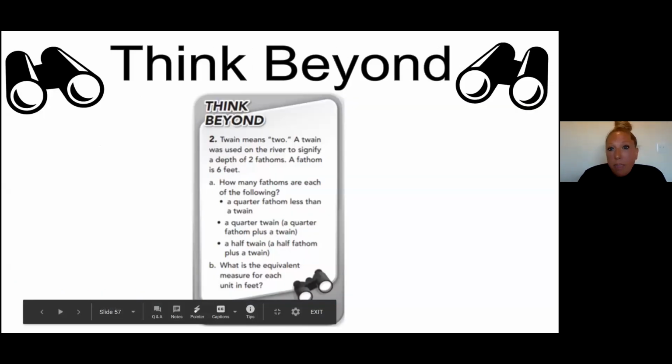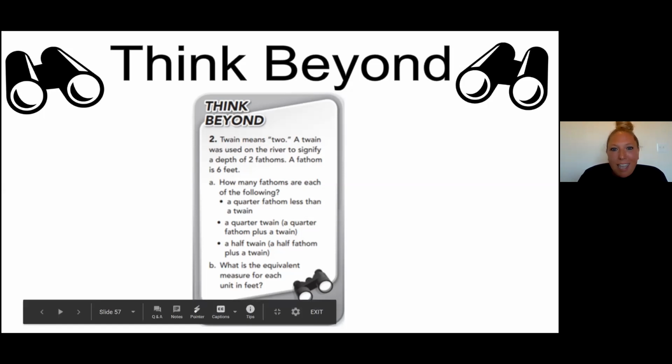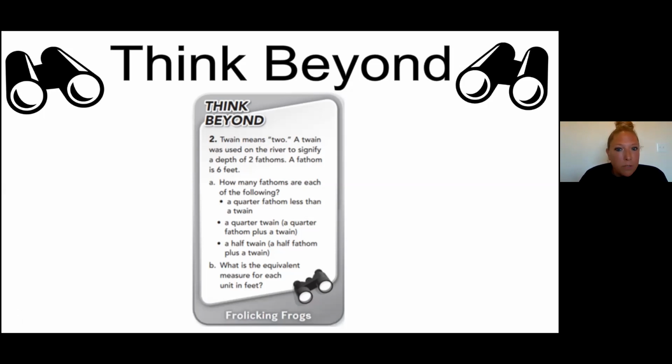Here's what the Think Beyond card looks like for our Frolicking Frogs. So twain means 2, and a twain was used on the river to signify a depth of 2 fathoms. And when you mark the twain, you're at 2 fathoms. So that's where Samuel Langhorne Clemens got his pen name, Mark Twain. And so a lot of kids find that really interesting. And then it goes into, can you find how many fathoms are a 1/4 fathom less than a twain?